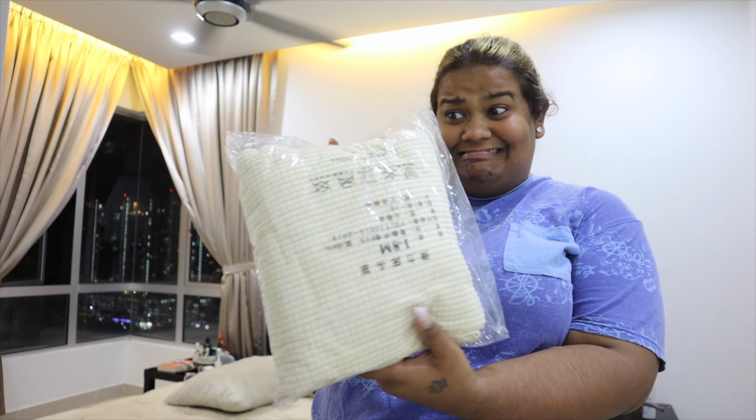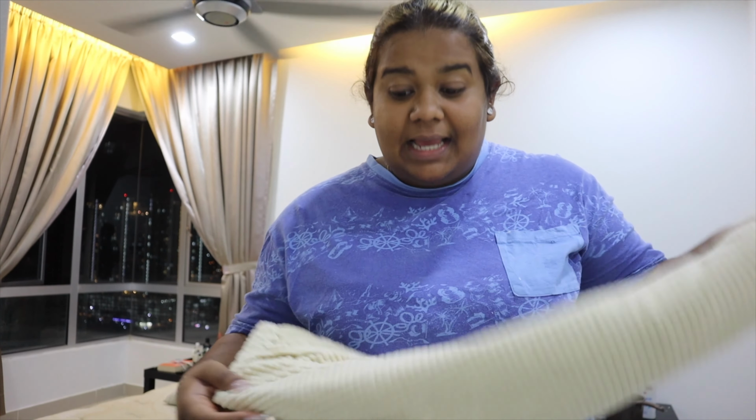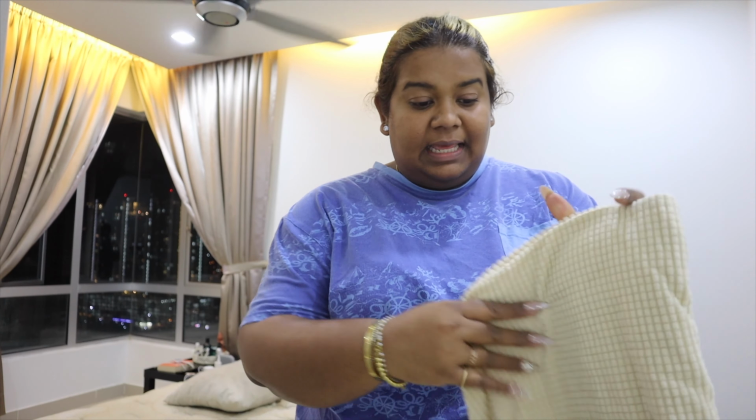But you guys, I found this thing called a headboard cover. Look at this. This is a thing that just goes over the headboard. Oh, I'm so excited. My husband has no clue. I'm super excited to do it and show it to him. Let's do it together.